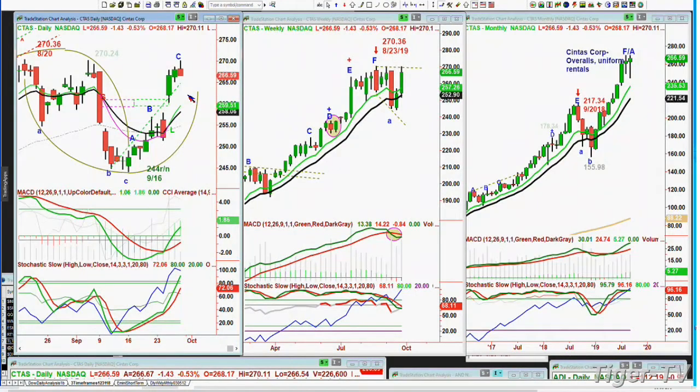The moving averages for me are very important. I've got Cintas right here. The all-time high was 270.36. I couldn't tell you how many charts have made this pattern where they've run back to within cents of the all-time high. 270.11 is the high today after the earnings report. Good earnings report, but that was history. What's going to happen next? Next week, we'll be following Cintas very closely. We don't have a position in Cintas, but it's worth watching.